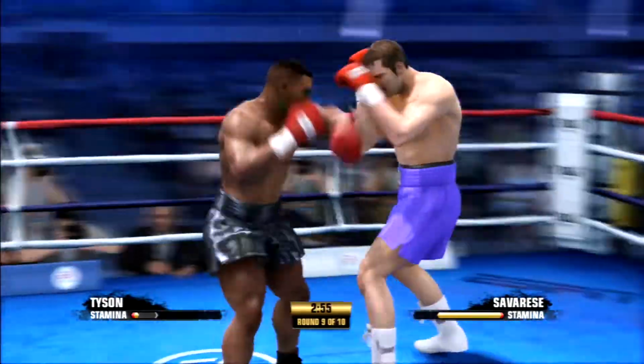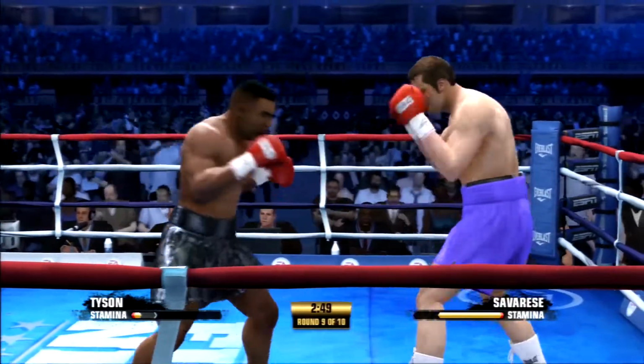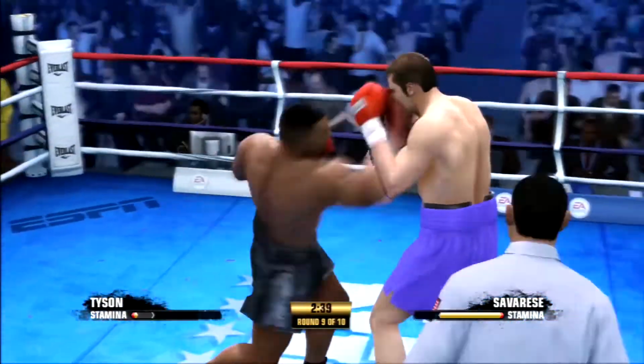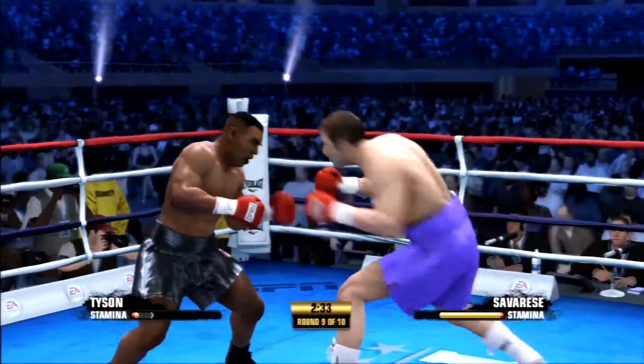Tyson's trying to get back to where he was here in this round. He was knocked down in the last round. Now, Teddy, when you're the opponent and you knock the guy down, those opening few moments of the next round, do you try to size up and kind of take into account where your opponent is? Do you look into his eyes and assess the situation?